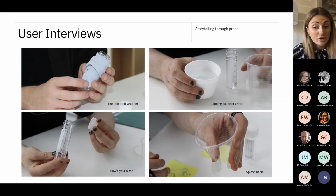They couldn't believe it was actually being used. There was fear of splashback and visibility. And a police officer that I interviewed made a really good point where she mentioned that using items that we use in our daily life could be a trigger for someone. So, for example, if someone had come in and suffered a traumatic experience and got an STI test afterwards, if they see this item in their normal day-to-day life, it could really affect them.